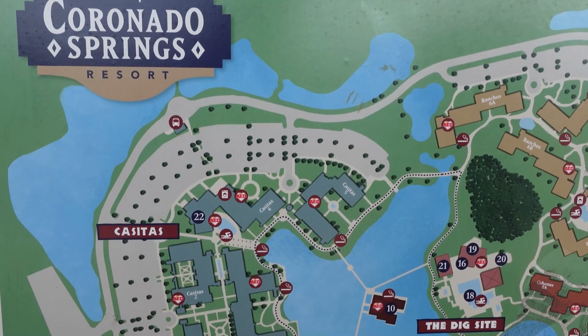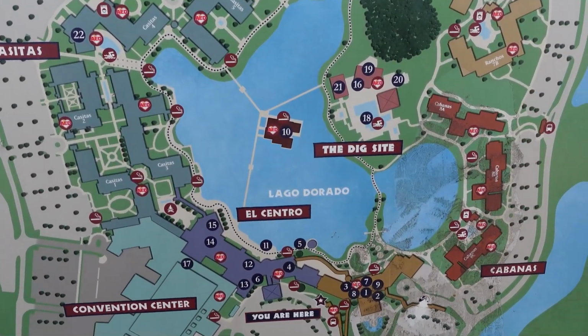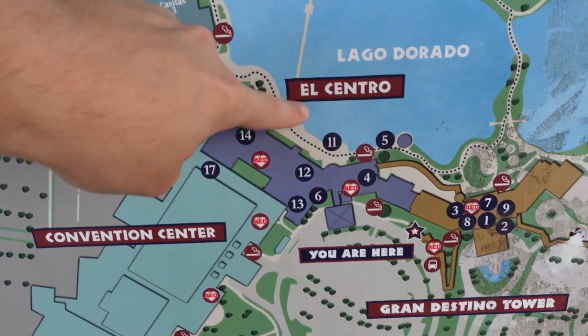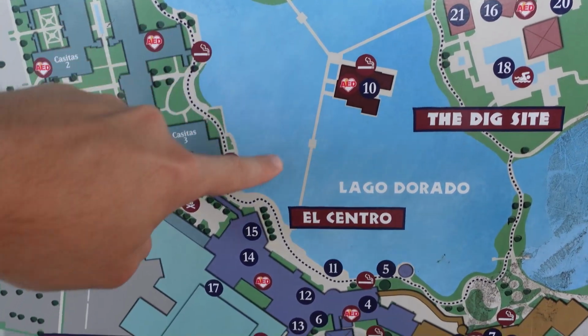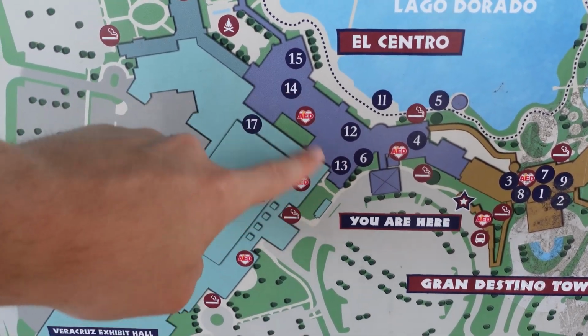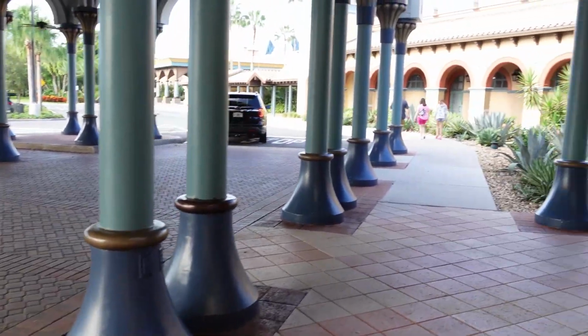Let's walk by a map, and I just wanted to give you guys an idea of the scale and size of this resort. So this is where we're going over here, El Centro. This is the Destino Tower. And then this is Three Bridges at Via del Lago. So El Centro is over here, and this is where we're going to find Rix. So we've made it to El Centro.